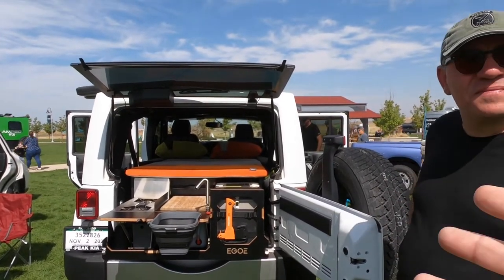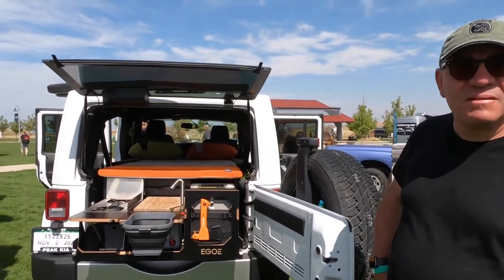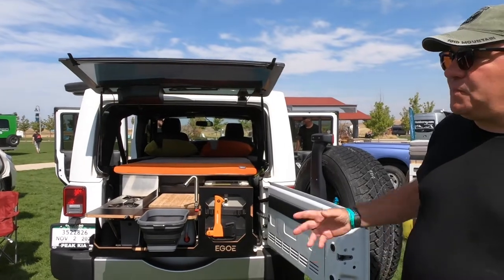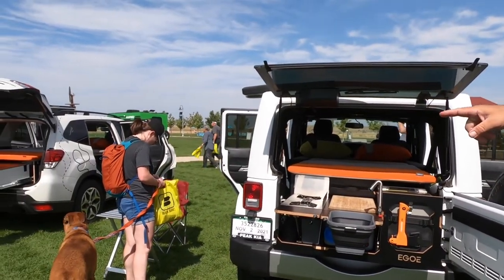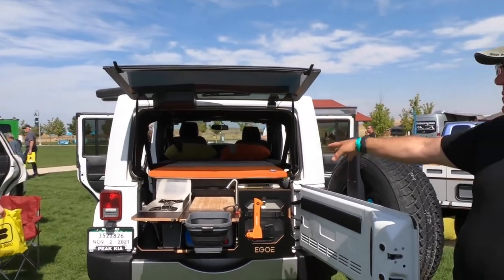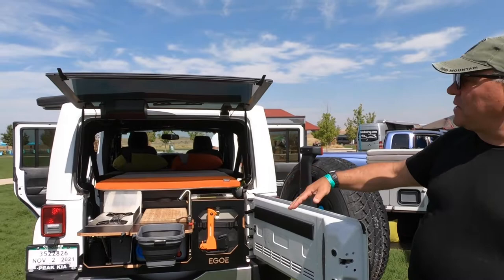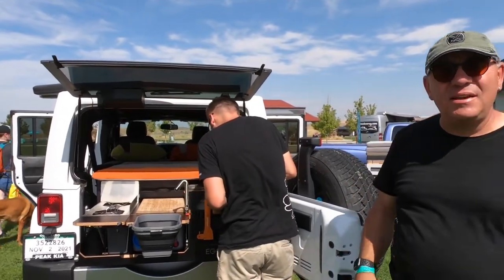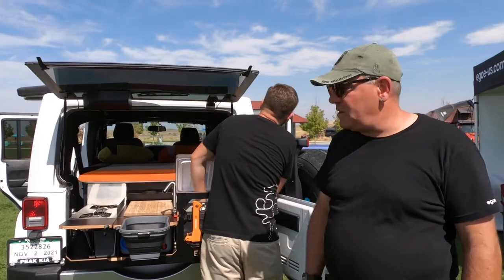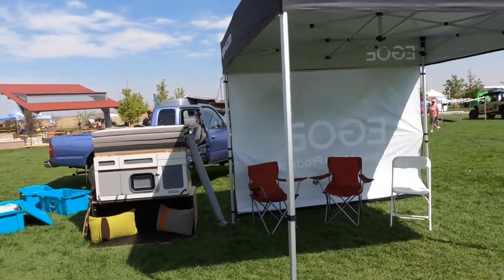I just love how universal it is, because a lot of these, like for Jeeps, only fit in a Wrangler. This is cool where you can fit it in just about anything. I think that one would fit more into a Grand Cherokee. This was specifically designed for Jeeps and Land Rovers, because you've got a much more boxy back, and you don't get the slope, so there's enough headroom. I want to take a look at how it's all packed up over here.